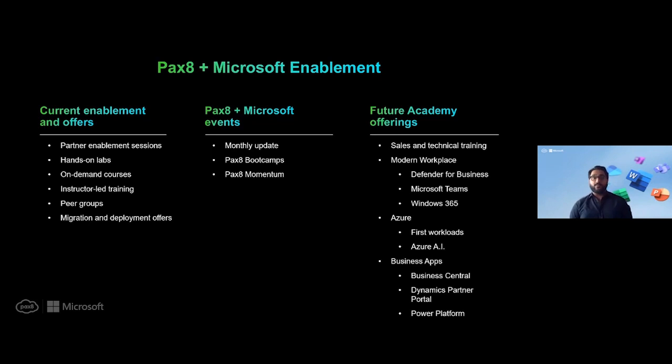So if you're interested in learning more about Azure and diving deep into some of the technical features there, I highly encourage you to sign up for the Azure Bootcamp. This one coming up is going to be really good. We'll be going over a lot of Azure security features, Azure AI, and really diving deep into some of the new things coming from Inspire around Azure.